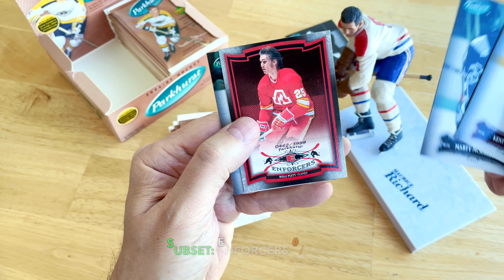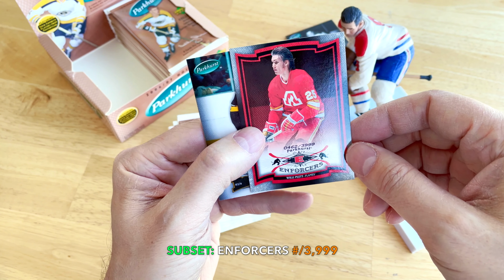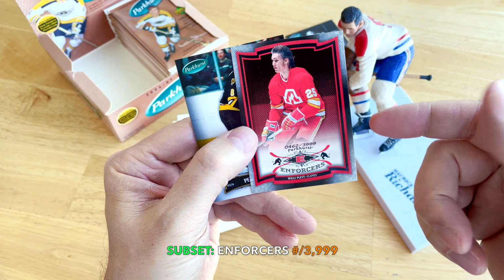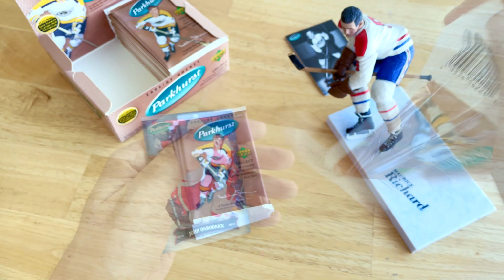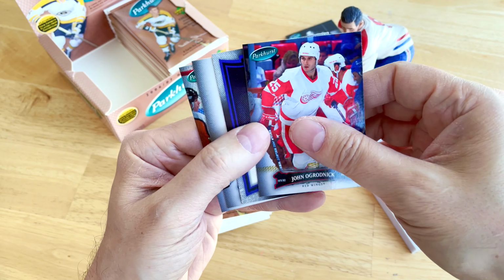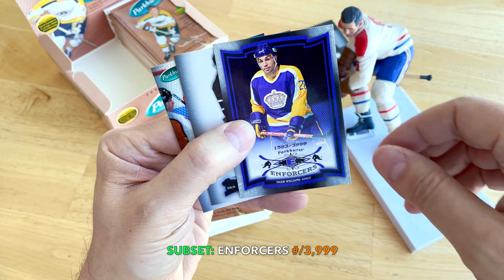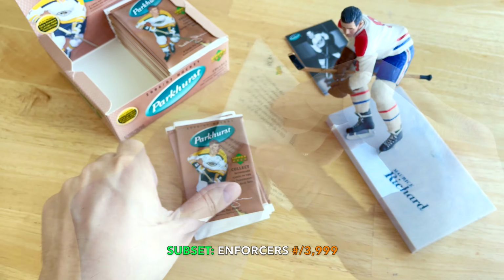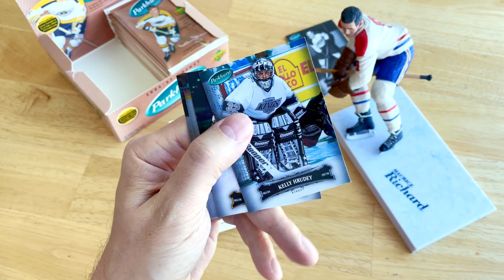Marty McSorley, and here's our first enforcers, and it's Willi Plett, numbered to 3,999, and wearing an Atlanta Flames jersey. Very cool. And Peter McNab. I think I'll do the auto at the end of this column. John Ogrodnick, and there's the enforcers of Tiger Williams with your Kings. It's a pretty card. Don Metz and Peter Stastny. So autos are 1 in 36. There's 36 packs, so that one auto is the auto.